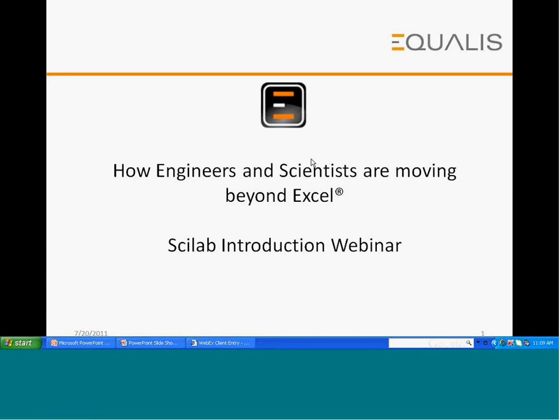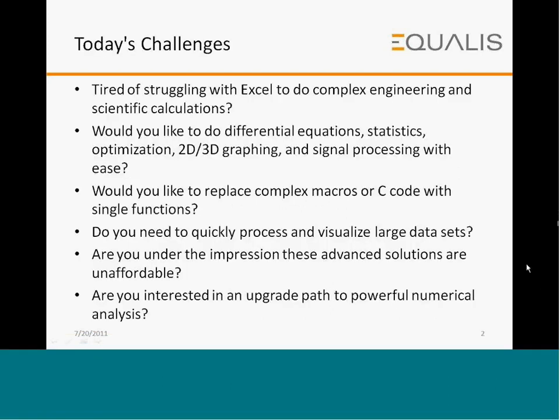So the topic we are going to talk about today is how scientists and engineers are moving beyond Excel. These are some of the challenges you are probably facing today at work. You are working with Excel to solve complex engineering problems. You want to do differential equations, some work with statistics, optimization, 2D or 3D graphics, and signal processing. When you are doing this set of tasks with Excel, you are writing complex macros or C programs.